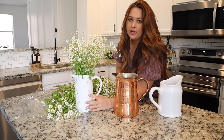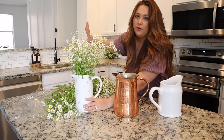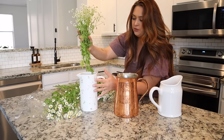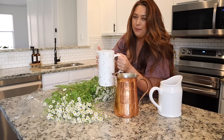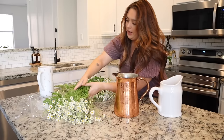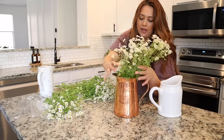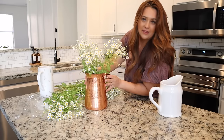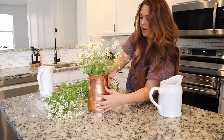Or I see this as part of shelving, if you have a pretty spring shelf, just using this as decoration, maybe not necessarily putting flowers in it. But as I'm looking at it, I can't help but think this one is just so much better, the copper.